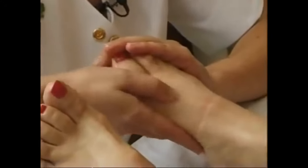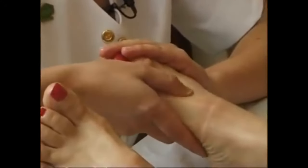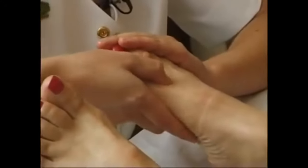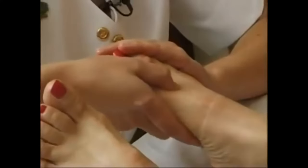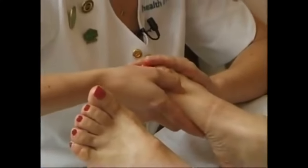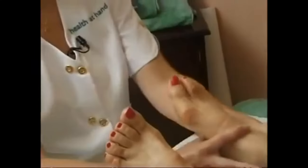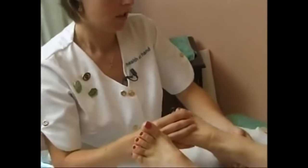Working on it at the same time as diagnosing, which is unusual. Normally I diagnose first and then treat separately half an hour later, but this time there's no problems there. I'll treat at the same time. Then coming round to the ankle. There we are.